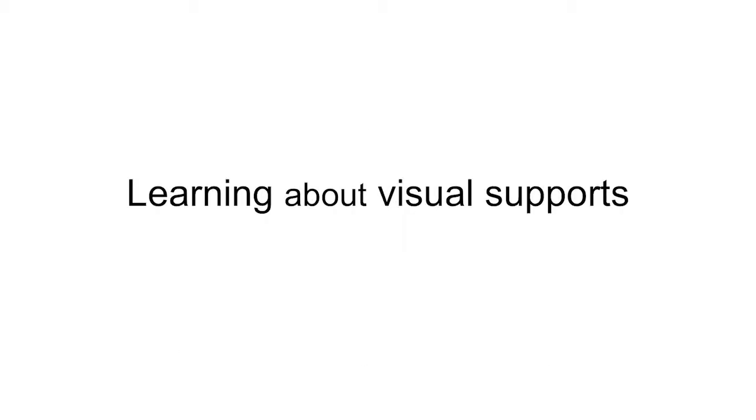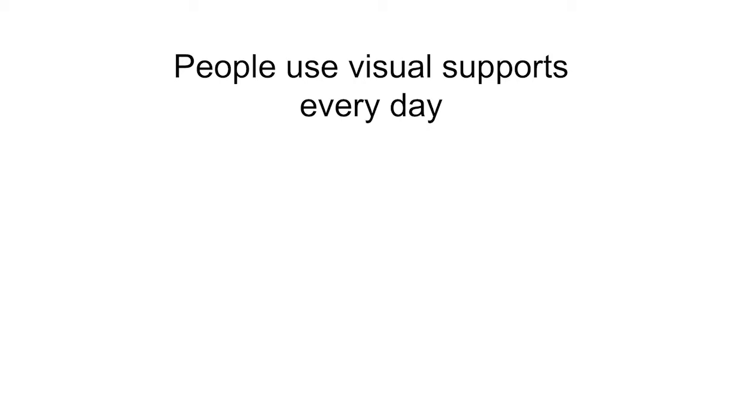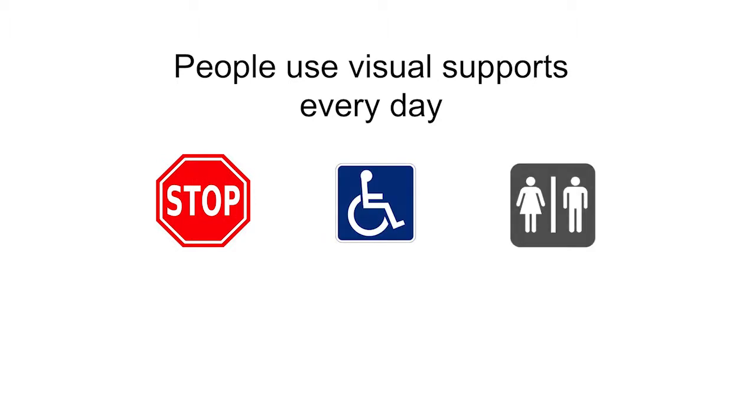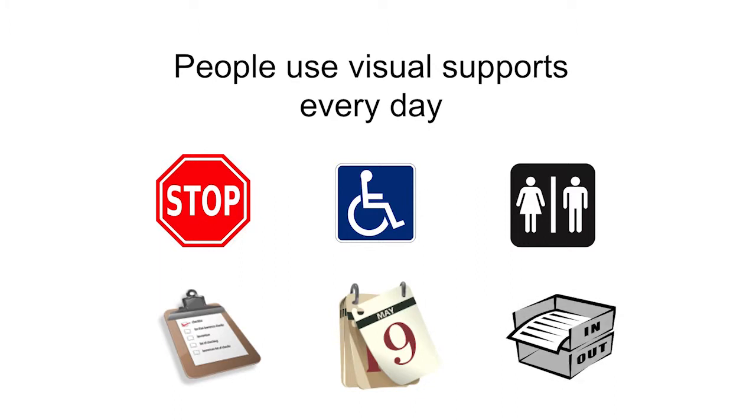Learning about visual supports. Visual supports are anything you see that helps you know what to do or what to expect. People use visual supports every day. Here are some examples. Images of a stop sign, a disabled parking sign showing a stick figure using a wheelchair, a restroom sign showing a silhouette of a woman, a vertical line, and a silhouette of a man, a checklist, a calendar, and in and out boxes.